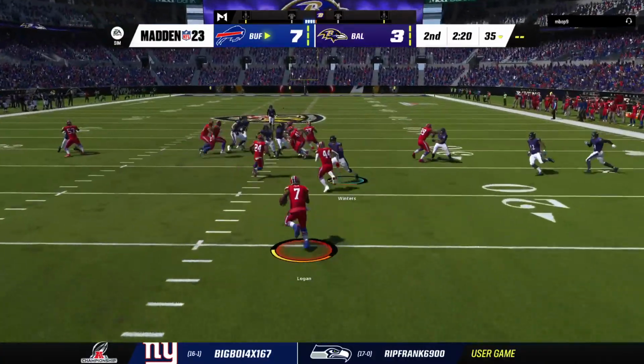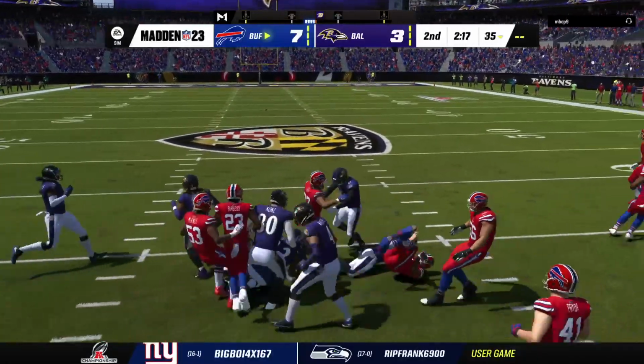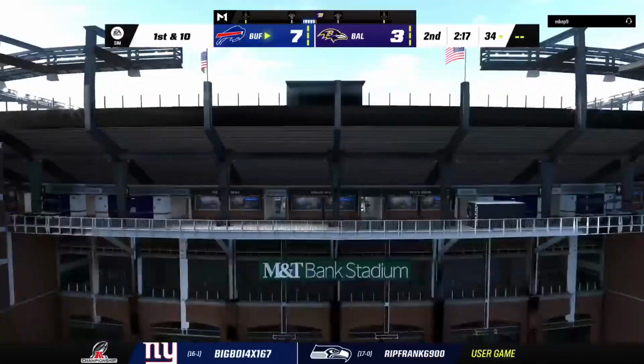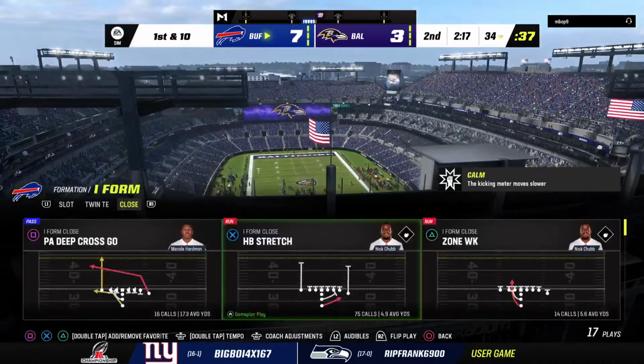This one fielded at the 5. Oh, a dangerous return man showing it here. And all in all, a pretty solid return. Nearly got it to the 35. They'll mark him down officially at the 34.